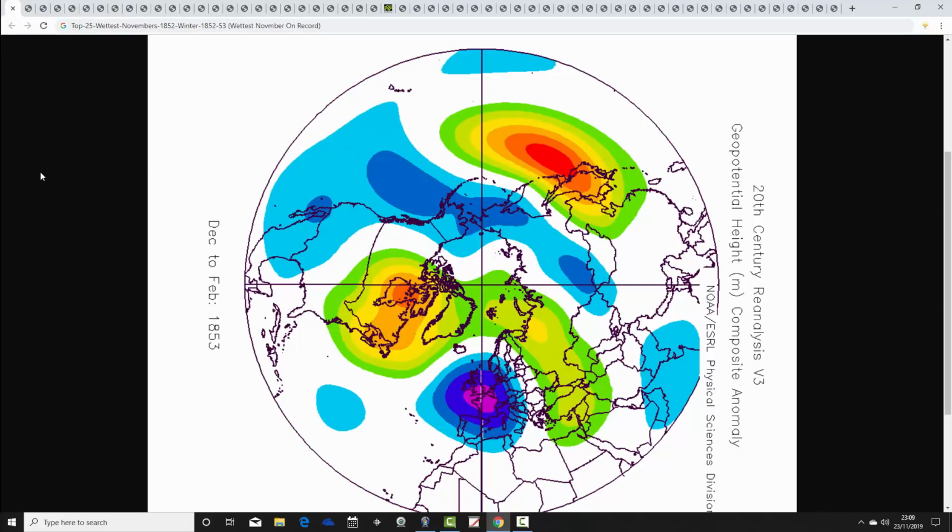Next up, we have within the top 25 wettest Novembers, November 1852, and this is the wettest November of all, by the way. This is the wettest November on record. Hasn't been beaten. I don't think November 2019 is going to beat this either. But the wettest November on record for England-Wales precipitation is 1852. The winter of 1852-1853 looks like it continues the deluge, actually. Must have been an awfully wet period because there's a trough of low pressure over the UK and much of northern Western Europe as well. Northern blocking is there. I don't know if it's a particularly cold winter, but it does look like a very, very wet winter.